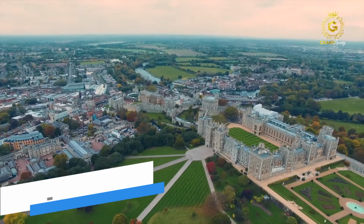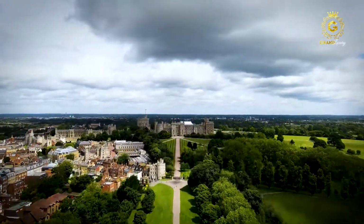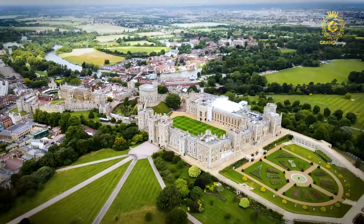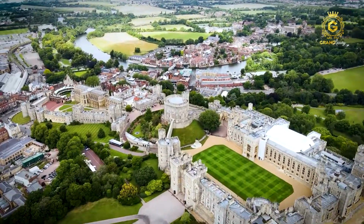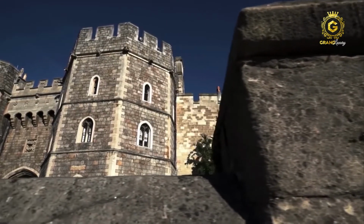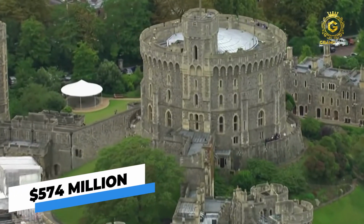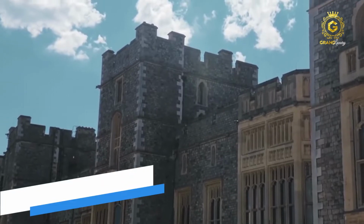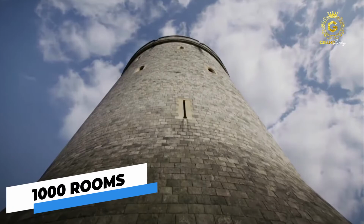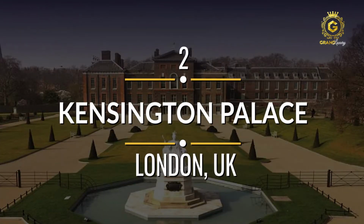Whether you're English or not, if you're interested in witnessing the British royal family's expansive wealth, then you should definitely add visiting Windsor to your bucket list. Back when the late Queen was alive, she also used it as a private home, and she would spend her weekends at this palace, just to blow off some steam away from royal duties. Coming in at a $574 million net worth, this place is enormous, having some 1,000 rooms. How would you even remember what's in each, let alone all that cleaning? Crazy.